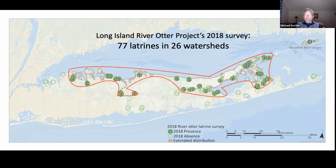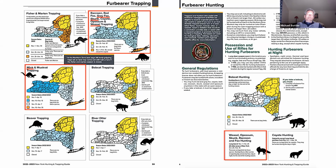So that's my little pitch on why I wanted to get conservation groups on Long Island involved in this mammal survey to make sure we get a good quality data set while we're doing this. And we're working with the DEC. I might sound like I'm bad mouthing them, but there's a lot of really good people in the DEC, and really fun to work with.